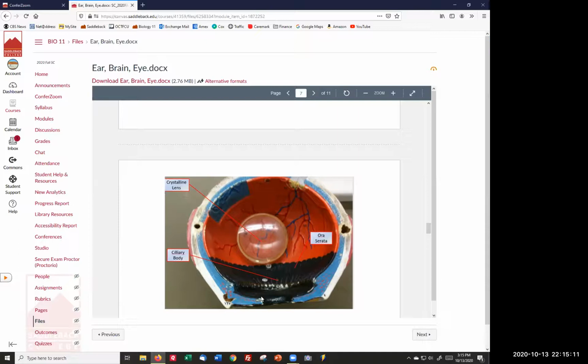That lens fits in this area here. And it's attached to the ciliary body right here and to the lens right here. Okay, so when the ciliary body contracts, it will change the shape of the lens. The lens is still flexible, and that allows you to see close, then far, then close again, and keep looking around.